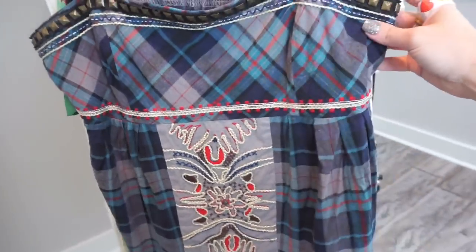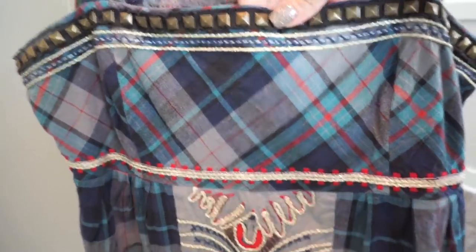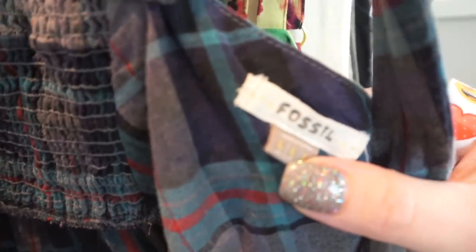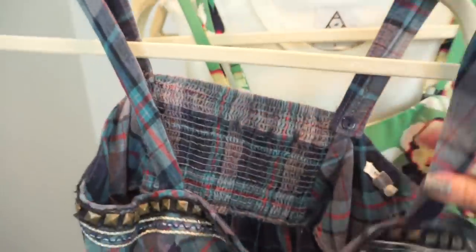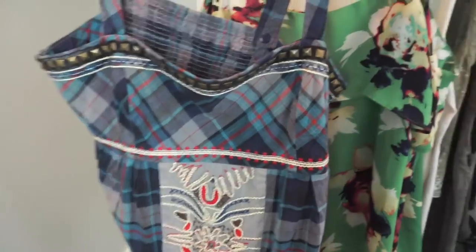This top, I really liked. When I saw it, I thought Free People, because it's got this kind of plaid print with studs and also a gray embroidery detail on the front. And the brand is actually Fossil, which I haven't found their clothing very often. So it's a Fossil size large. And what's cool is you can unbutton these straps in the back, and you could either cross them or wear it as a halter top. So that was unique. I'll probably list this at $30.